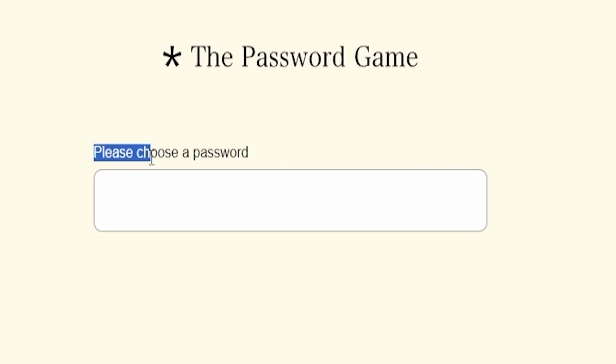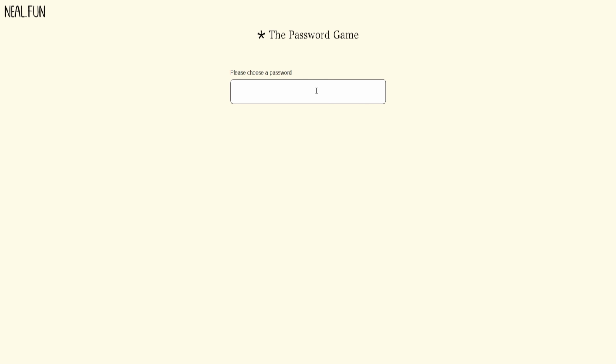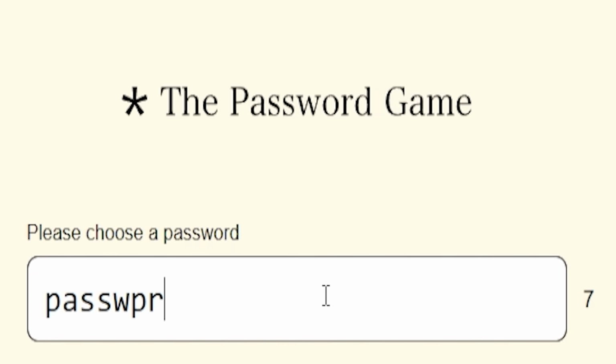All we need to do is follow the instructions. This should be easier than your mom on a Saturday night. Please choose a password. Password.